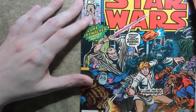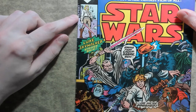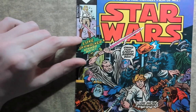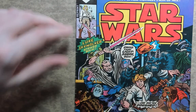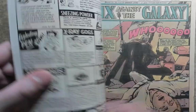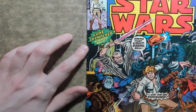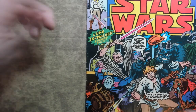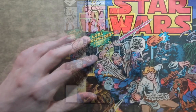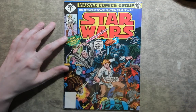Okay, let's do it. Alright, so this is, again, a reprint. This is actually the only one I don't have the first edition of, but the reprint is basically the second printing. It was still printed in 1977, and it's exactly the same. Oh wait, here we go, then you can see the entire cover. It's a pretty cool cover.